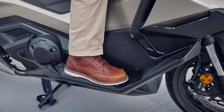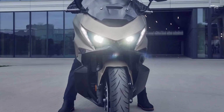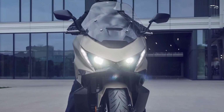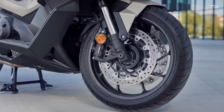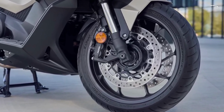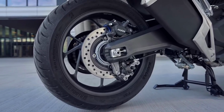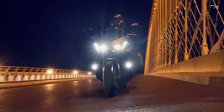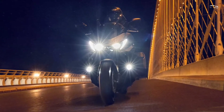Rider aids are comprehensive, if arguably overkill on a 58 bhp scooter. You get 5 modes: Sport, Standard, Rain, and 2 customizable user modes. Each can tweak power delivery, traction control, engine braking, ABS behavior, and DCT shifting patterns. The menu system is deep but user-friendly and avoids the clunky complexity of older systems like the Africa Twins.